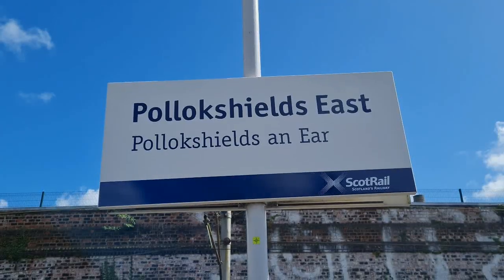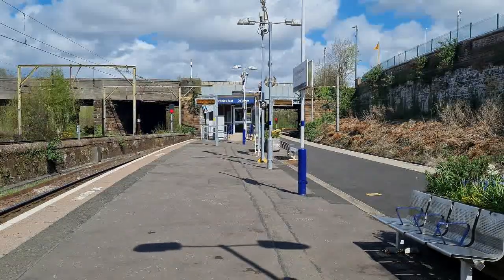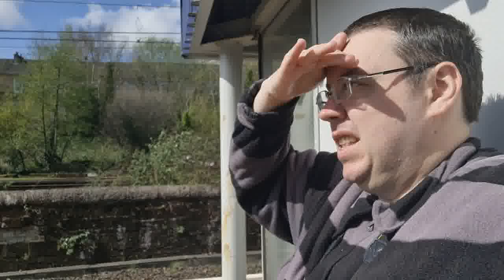We're at Pollokshields East station now. It's ScotRail operated with two platforms, but you get more than you bargain for out of these two platforms, because not only do you get the stuff at the Cathcart Circle, which you're on with the platforms here, you also get the super sprinters over there, so you can get all the Kilmarnocks, the Barheads, the East Kilbrides, and occasionally down to Glasgow as well. If you're really lucky during this Easter weekend that I'm here, you might get an Avanti Voyager.